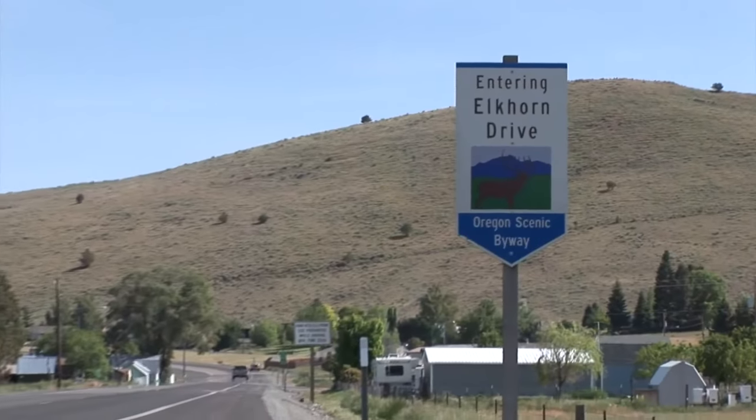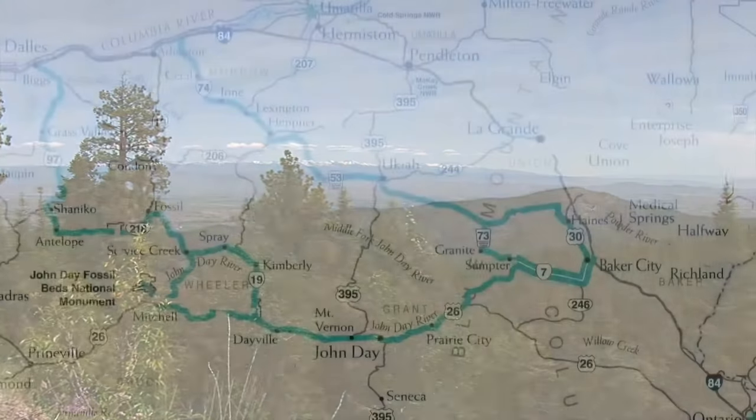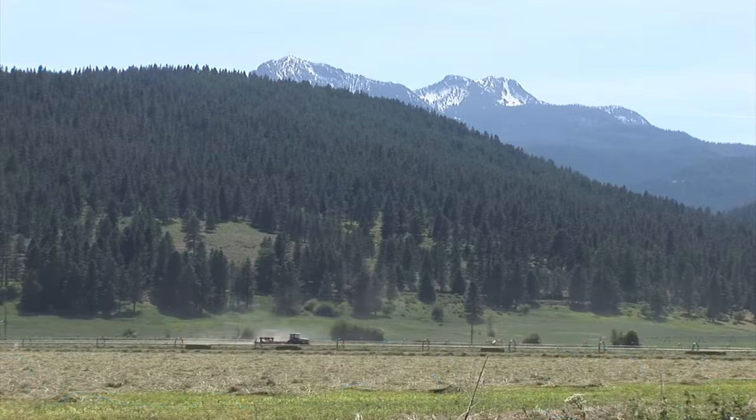This time, it's an Eastern Oregon experience with a trip along two Oregon scenic byways that takes us back to the days of prospectors and pioneers. Just outside Baker City, we begin on the Elkhorn Scenic Byway in the Wallowa-Whitman National Forest. We'll climb through the Elkhorn Mountains, take a trip to Anthony Lakes, then we'll hook up with the Blue Mountain Scenic Byway in the Umatilla National Forest. We'll end up back on I-84.